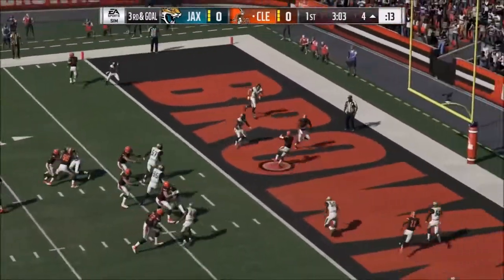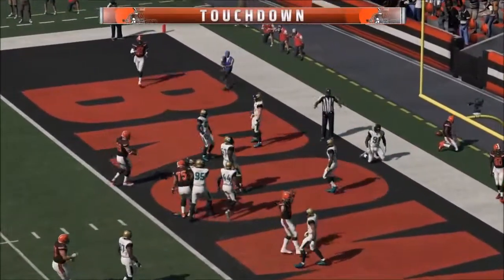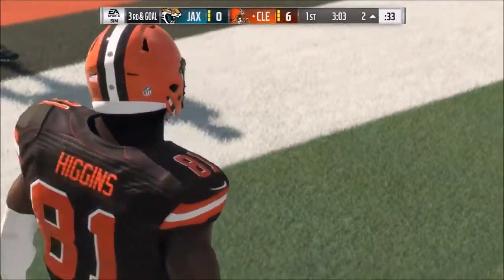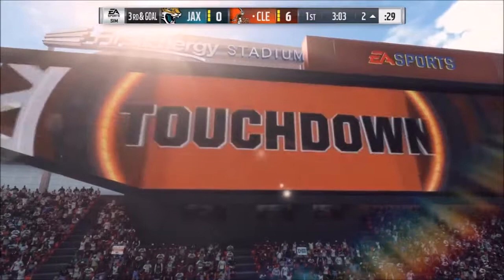Working out of the gun. Here's Kizer. And that's going to be caught for a Browns touchdown. Rashard Higgins from 4 yards out. And the Browns take it right down the field and score on the opening drive.